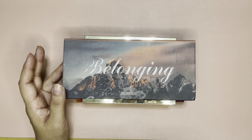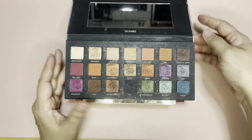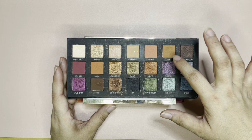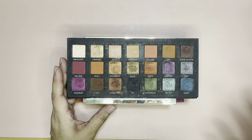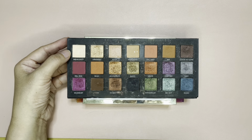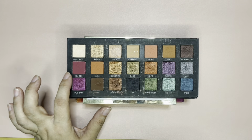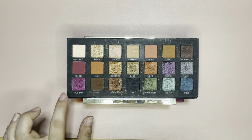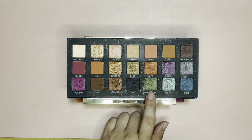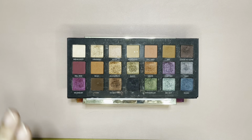So let me give you my update, starting with this You Can Be Belonging eyeshadow palette. The eyeshadow that I hit goal on for this update is the shade Riff. So this one, I now have hit 22 uses. From this eyeshadow palette, the eyeshadows I hit goal on are Breakaway, Riff, Good As Gone, Guilt Trip, Wild Heart, Punk, Wanderlust, and Big Sky. Jet, Weekender, and Stranded, I hit goal on last year.